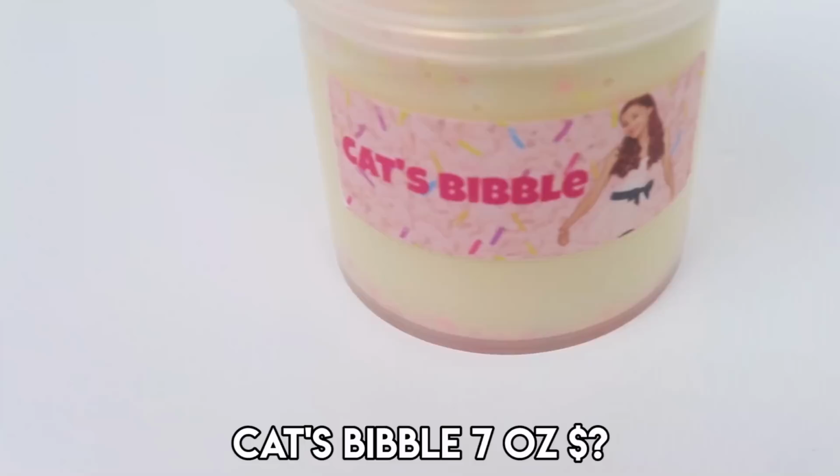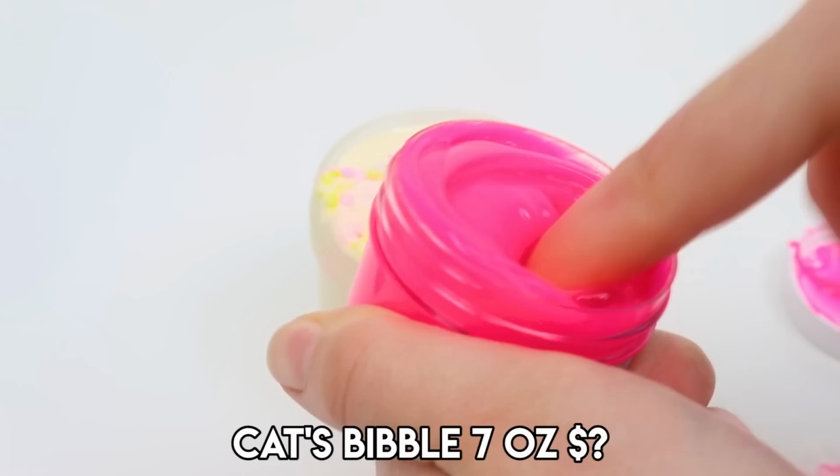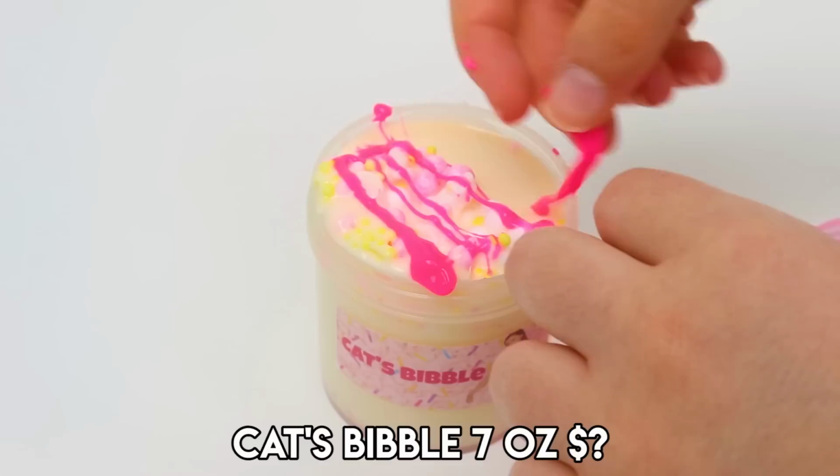The labels they use are so cute and add so much to the slime. 5 out of 5 pancakes. And for the show Victorious, I give it 4 out of 5 pancakes. It was definitely one of my favorite shows growing up, but I feel like they could have done more with Cat's character. Is that just me?